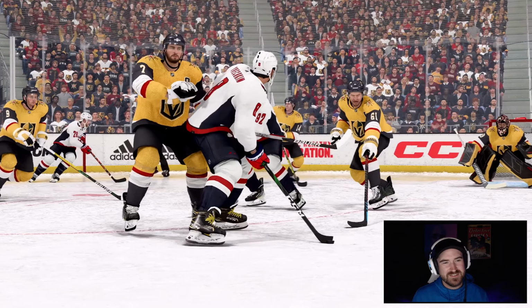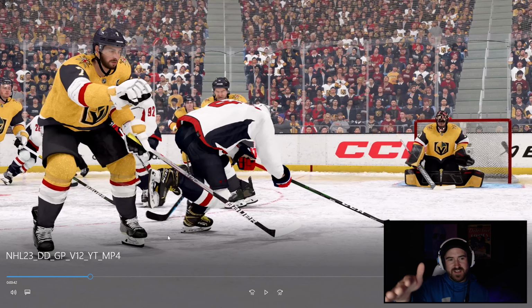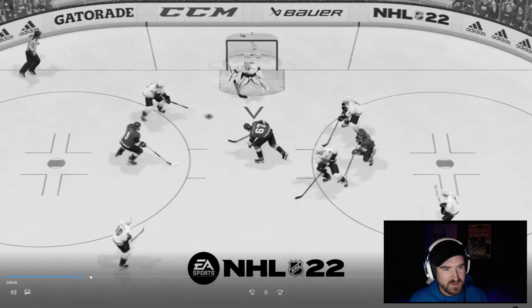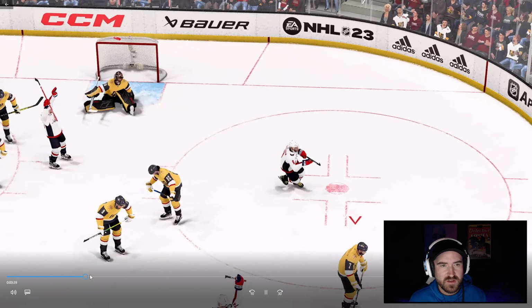There's no way the puck would come off the stick like that. It didn't even look like it snapped and then he fell. Maybe he did, maybe I just missed it. I'm going to watch it again. It didn't really look like it.